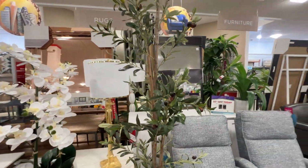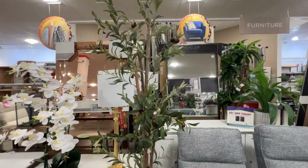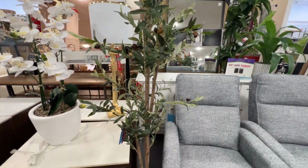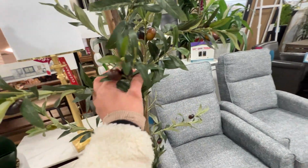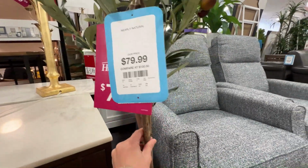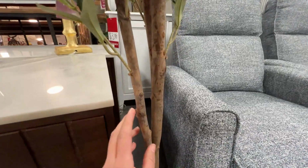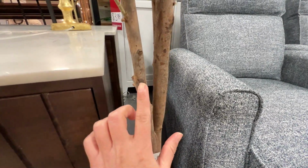And next to this table was this very tall olive tree, and that's also a nearly natural look, and for $79.99 it's not that affordable but reasonable for the size and very realistic look. This would be a beautiful accent piece in your home.